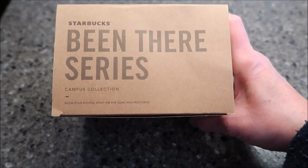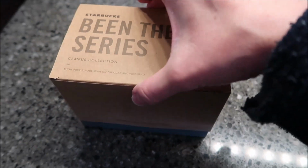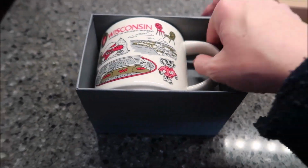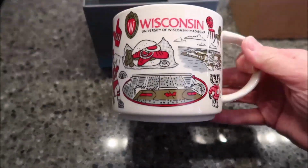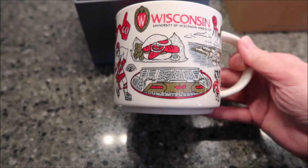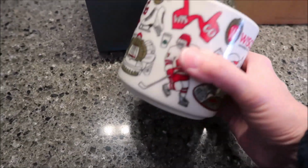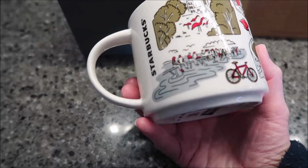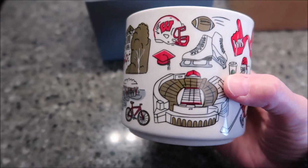It is Starbucks Been There Series Campus Collection, which I didn't even know there was such a thing. I'm wondering if this is like a brand new thing that they have started doing. So this is the University of Wisconsin-Madison. And I think that is so cool. Look how pretty the color is. And I'm assuming this is the school color, that red. That is the neatest thing, though. And I had no idea that they were doing this campus collection.